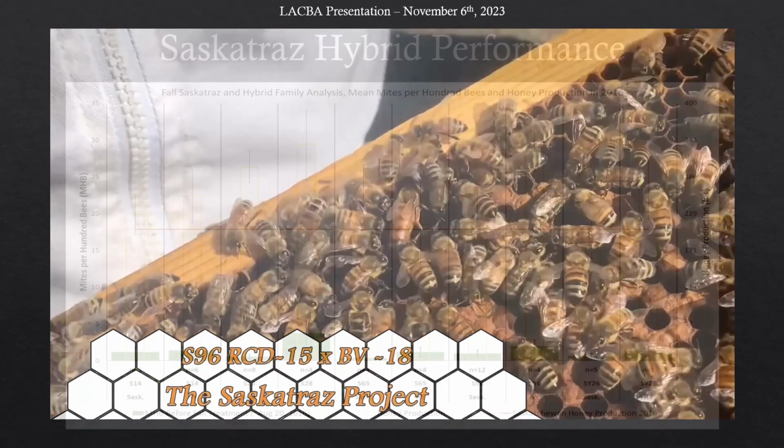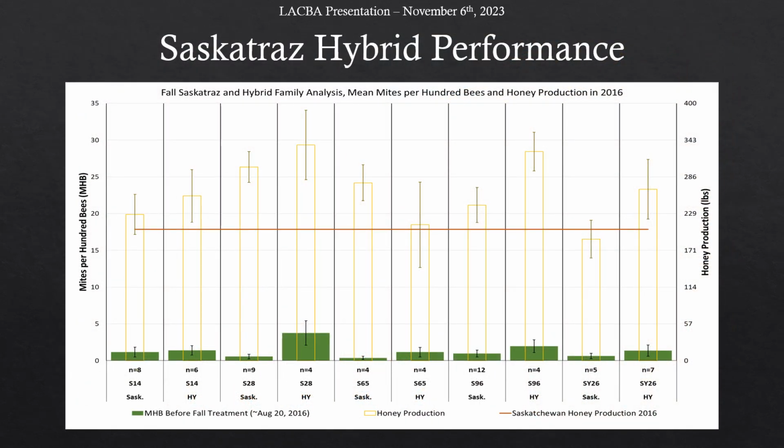So, just to summarize a little bit about our hybrid work, there's claims that bees produced in the same area are best for that area. However, we decided to test that. So this study was done in Saskatchewan, and it involves looking at mites per 100 bees, the green bars below, and the honey production in pounds over a number of pairs of strains, S14 produced in Saskatchewan and the S14 produced from a breeder, S14 in California, a hybrid.